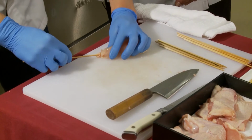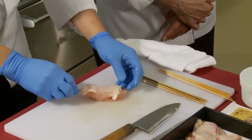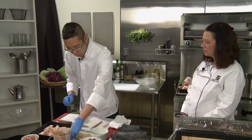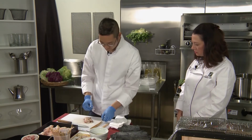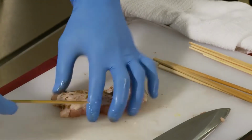Okay, so the way we skewer, we want to make sure we get the skin connected to the meat. And this one, very simply, we're just going to go straight in and then make sure I capture the skin on the other end. So that's this. And the chicken thigh, I have the chicken thigh that's already marinated here, ready to go. And then for this, we're going to use the hiragushi, which is the sturdier skewer.